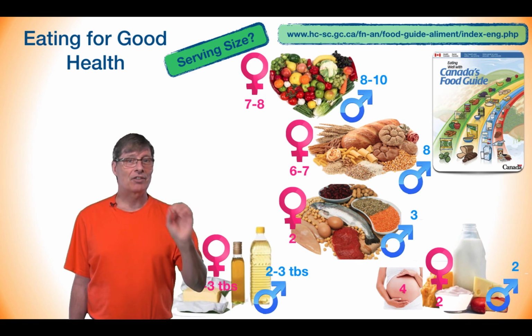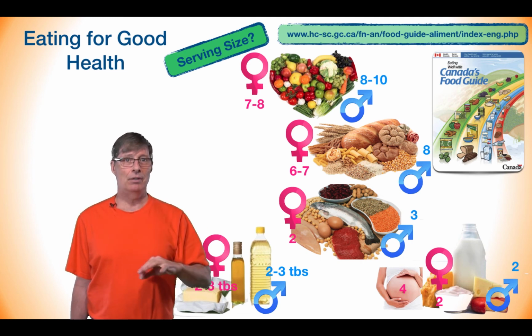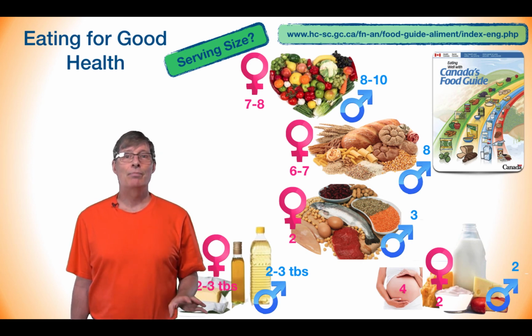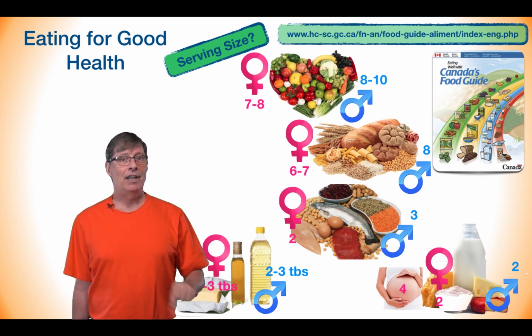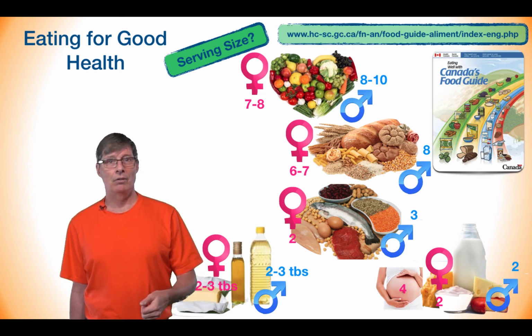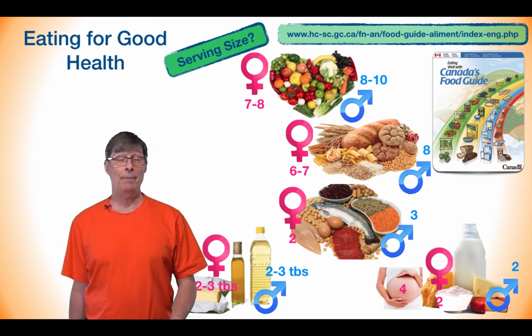Oils and fats, well, a small amount of unsaturated fat, about 30 to 40 milliliters or 2 to 3 tablespoons, can be included each day. Choose margarines low in saturated and trans fats, and limit intake to butter, margarine, and lard and shortening. It says limit, it doesn't mean exclude, okay?